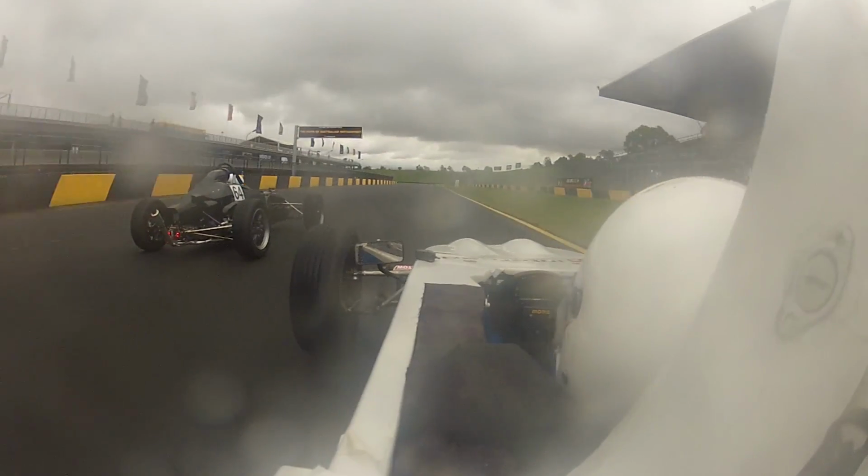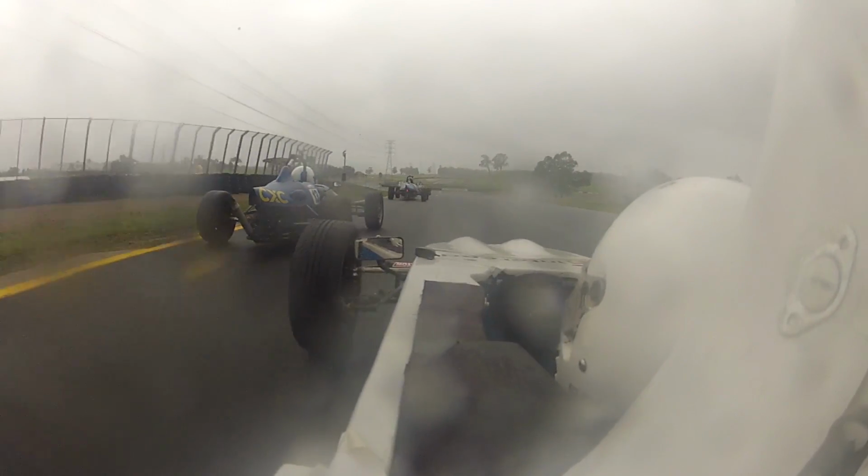But not for too long, as he ended up towing me down the straight. Followed by Michael. And then followed by Stephen, who I hadn't seen coming up around my outside. Not a great few corners for me.